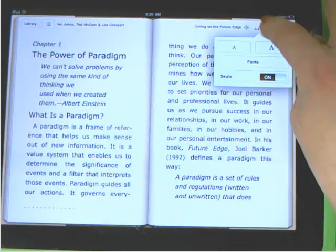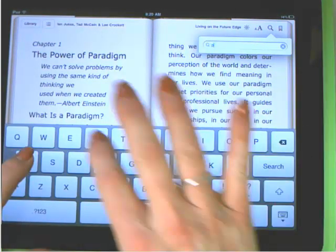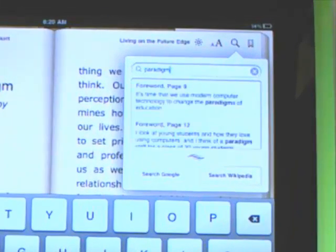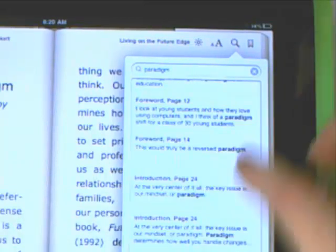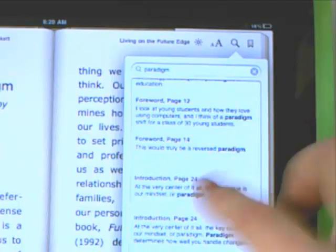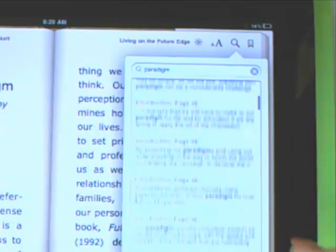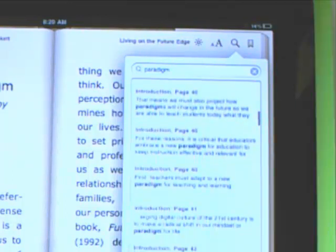The next one is really a nice little tool for those who are doing some heavy reading and need to find certain instances of the word. Let's go ahead and look up the word paradigm, and it is going to find for me every instance of that word in this book. It will tell me what page it's on, and it will also put the context that you find it in, so that you can really zero in and try to find that one nugget that you remember reading. It's just really a wonderful feature.